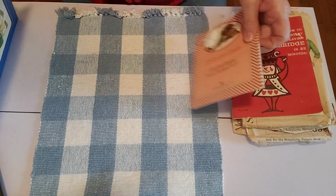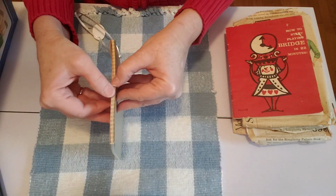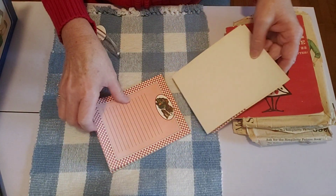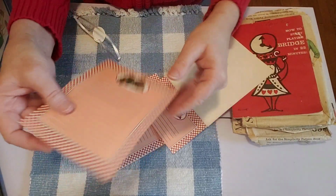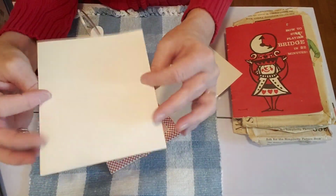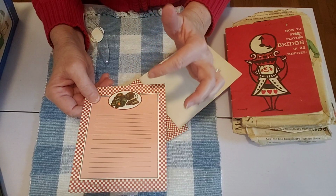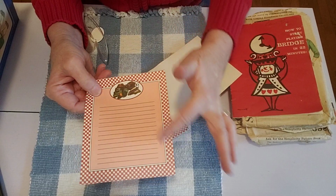And let's see, we've got a little pack of recipe cards here. Let's see what they are. 4 assorted designs, fold to standard 3x5. Okay, here's one that somebody folded. So let's see, this is the top. It has a little food related decoration here, like bread and a cup of milk, things like that. And then you've got your lines here.